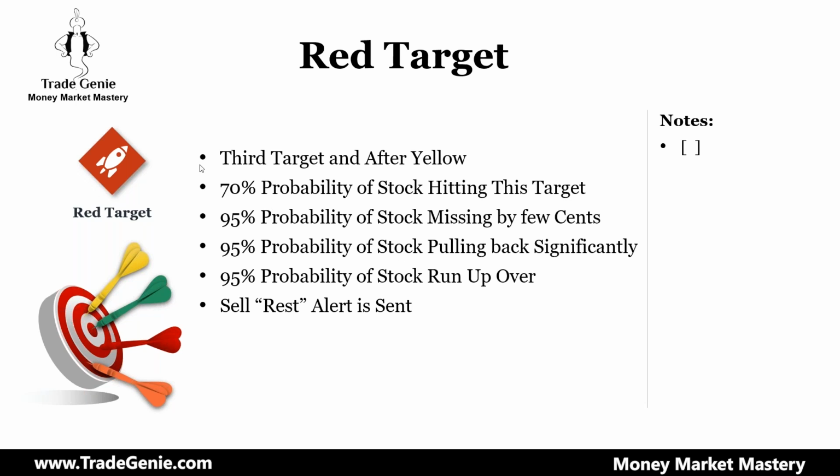to hit. And because the red target is assigned based on heavy resistance, there is a very high chance that if you try to squeeze every penny, you may regret it. So if the red target is 112 and you say, okay, I will sell all at 112, 112 can hit and that could be the ask price, and the bid may be 111.90. So by 10 cents, you missed it.